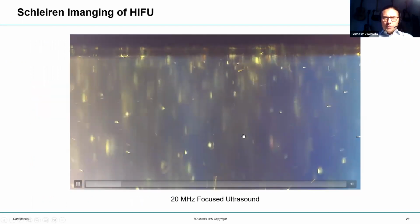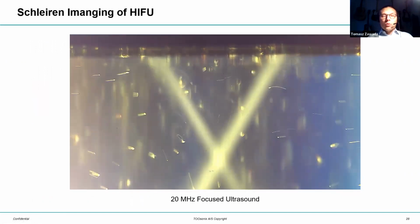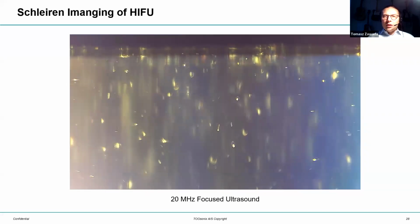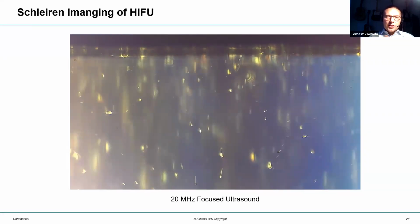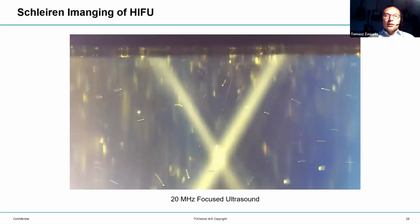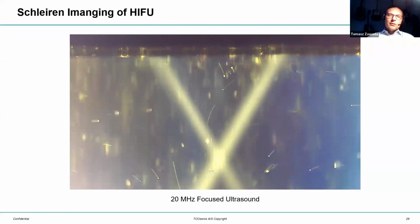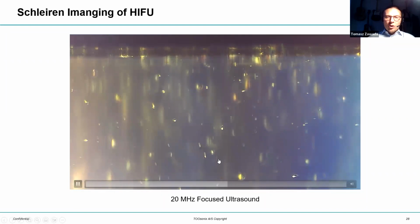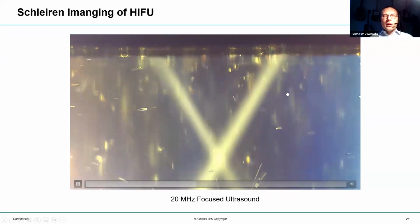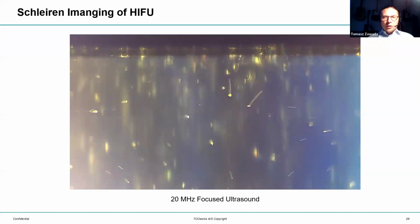I think I need to speed up a little bit. Coming back to our Schlieren, Schlieren can also produce videos, and there is actually a video of a focused ultrasound. This is the tip of the ultrasonic field being chopped, as you can see, modulated, and we can clearly see the focal point with the central lobe and some side lobes. We also have particles there, and they show us the effect of streaming caused by the focused ultrasound. So I'll just move on.